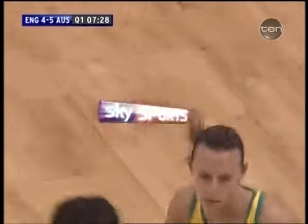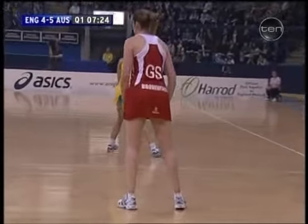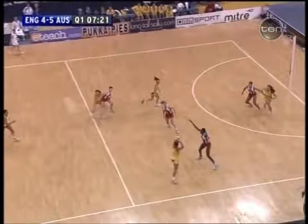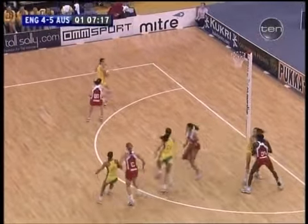And Australia have the lead. And it's down to Laura Getz. Wonderful anticipation, getting in front of Brownfield. Yes, England really do need to close off, stop that movement ball side.